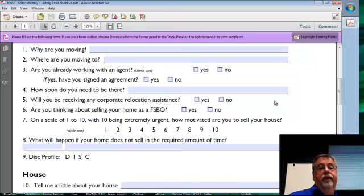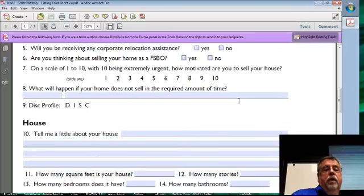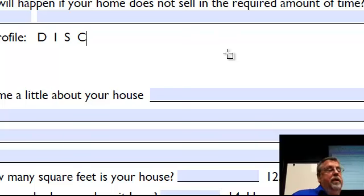Right? On a scale of 1 to 10, with 10 being extremely, how motivated are you to sell your house? What will happen if your home does not sell in the required amount of time? And if you can get an idea from this what their DISC profile is, you might want to circle it, right?